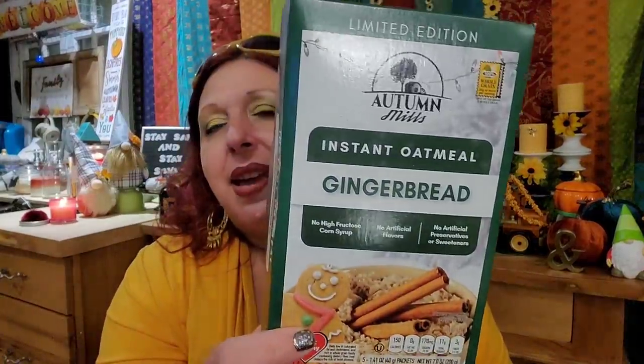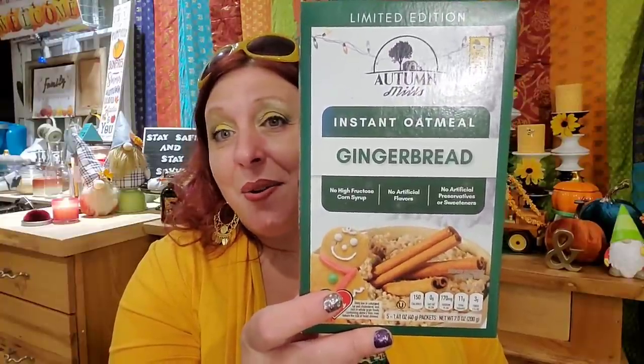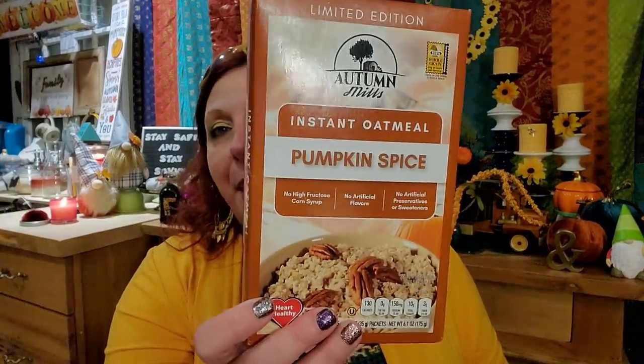So the first thing I want to share with you guys, because I think I'd like to have oatmeal tomorrow for breakfast, are these oatmeals. I bought the limited edition gingerbread. I've had it forever. You guys know I showed it in my walkthrough like probably weeks ago. It's been sitting in the car. I picked up pumpkin spice and I picked up the hot chocolate, which sounds really good to me.